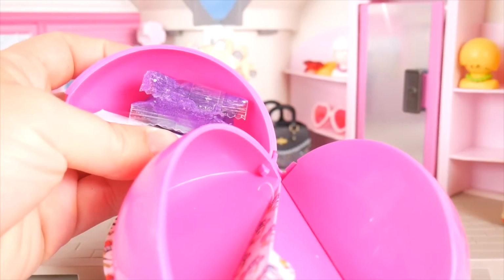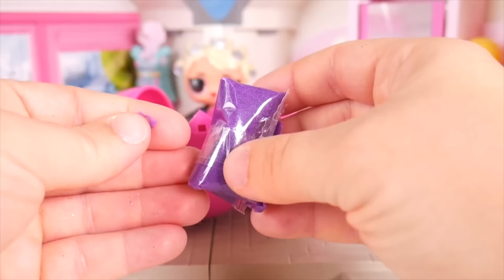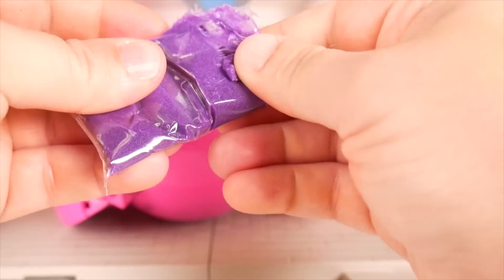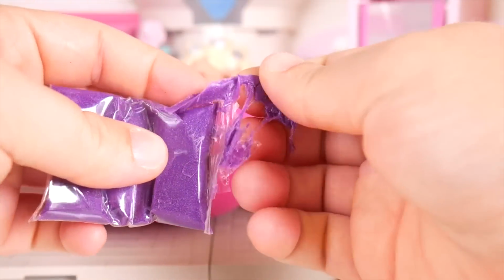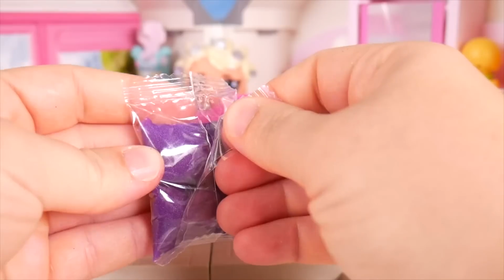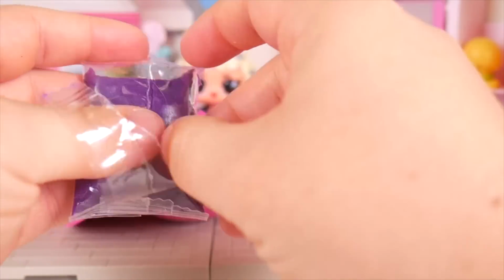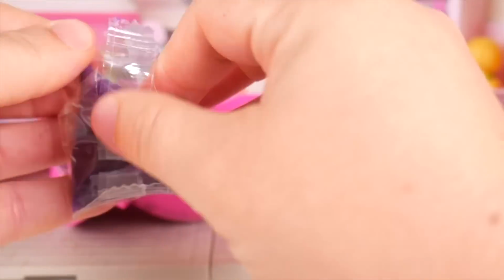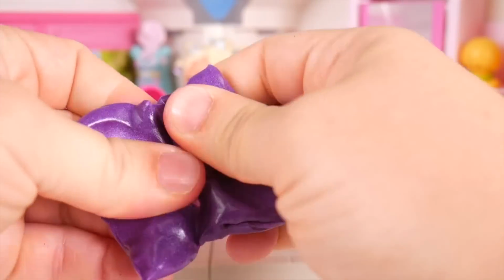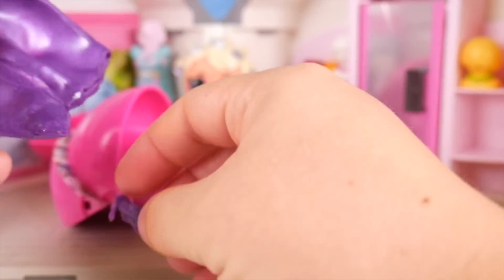Oh, I think I know what this is. Looks like it might have leaked out a little bit. It's purple and glittery and a little gooey. You can see it did. Looks like it must have leaked out a little bit or something. I'm not sure. Here I go, opening up the little plastic pouch. And inside, we've got a putty, a kind of slimy putty.